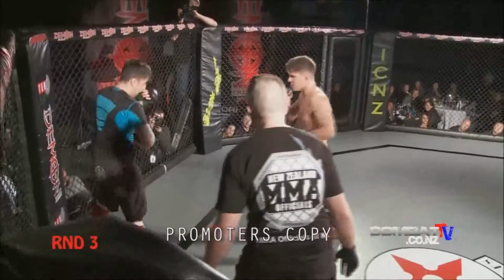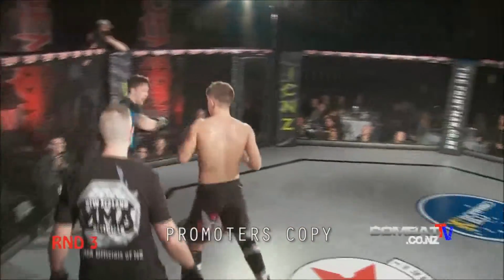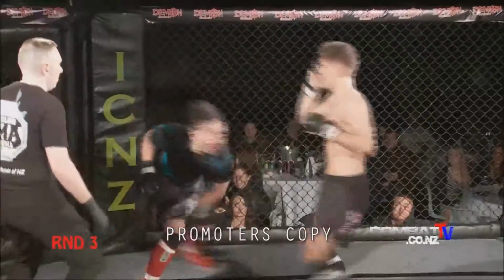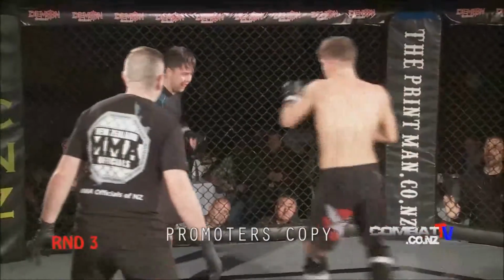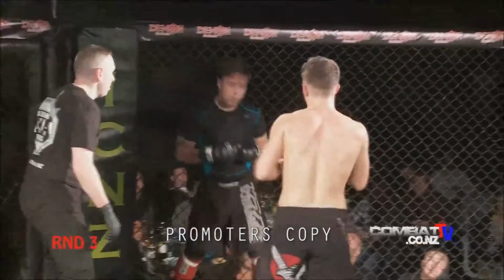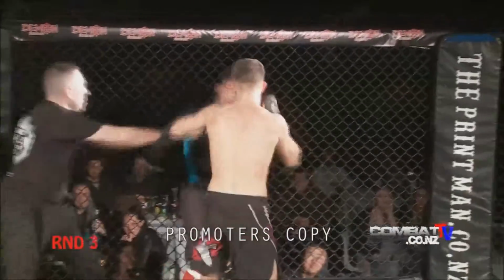No. Exactly. He's been picked apart clinically. And you can see the power has gone from his punch because that front leg is now hurting a lot more. He can't even swing properly. He needs to switch stance and try and see if he can do something else. He eats a head kick for his intention.